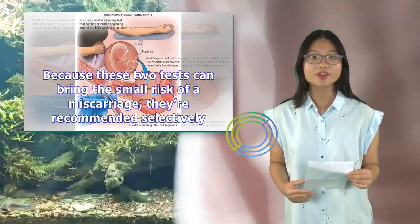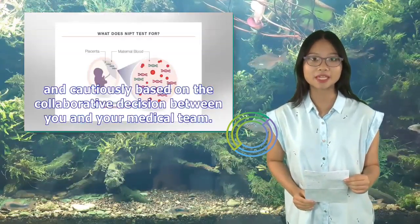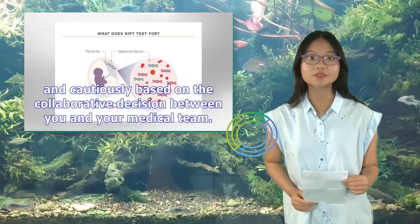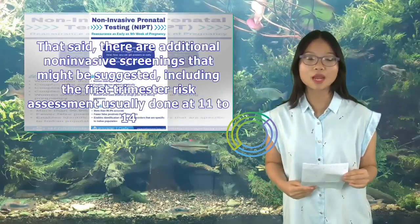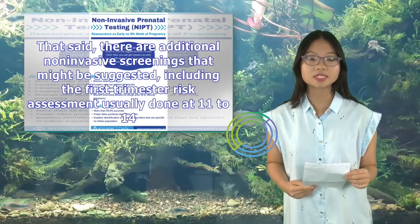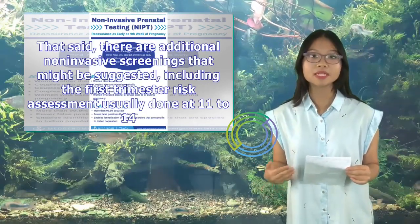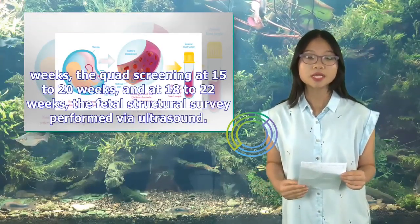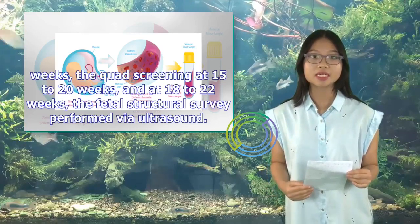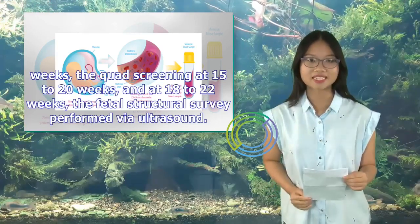Because these two tests can bring the small risk of a miscarriage, they're recommended selectively and cautiously based on the collaborative decision between you and your medical team. That said, there are additional non-invasive screenings that might be suggested, including the first trimester risk assessment usually done at 11 to 14 weeks, the quad screening at 15 to 20 weeks, and at 18 to 22 weeks, the fetal structural survey performed via ultrasound.